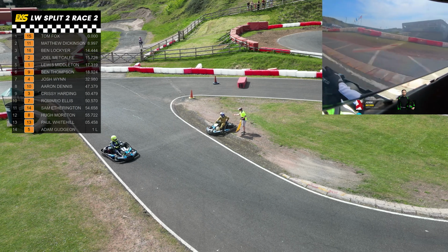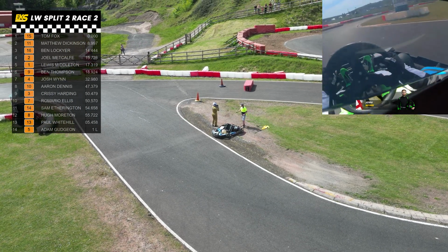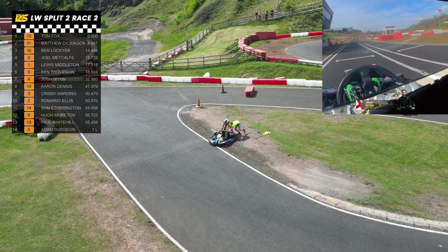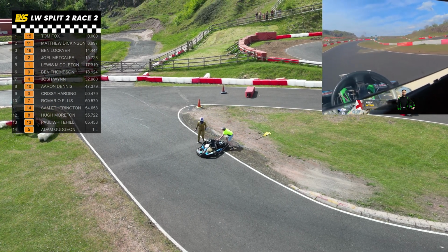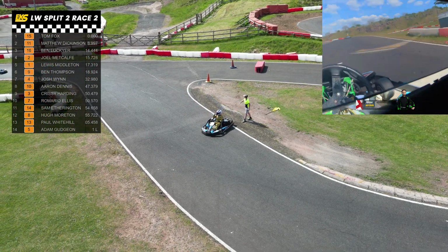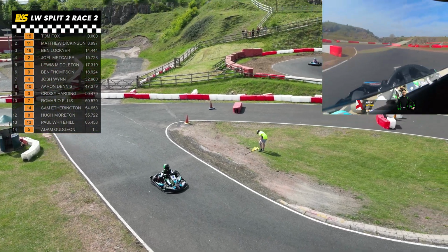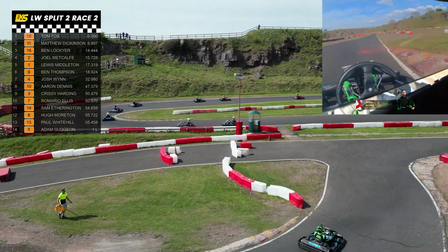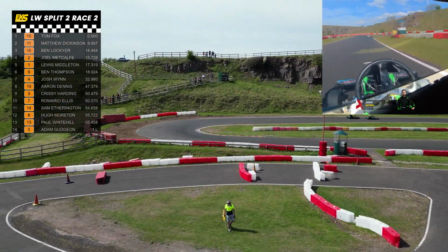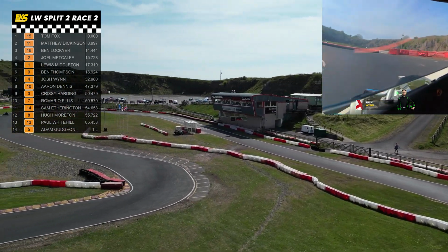That was very scary from Chrissy Harding, but the race is over. And Chrissy, unfortunately, has ended up being basically a retirement from it. So I'll describe to you what happened. She's gone into the first corner alongside Romario, and they've just both gone round in an effort to recover herself. Chrissy's then driven forward and ended up digging into the ground, and that's kind of jolted her forward. But no harm, no foul in the end.